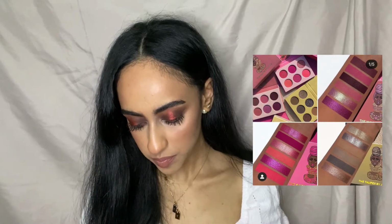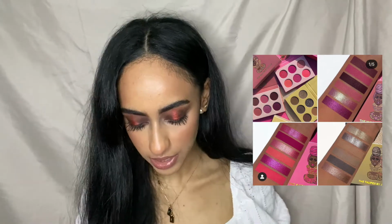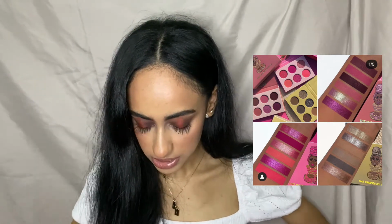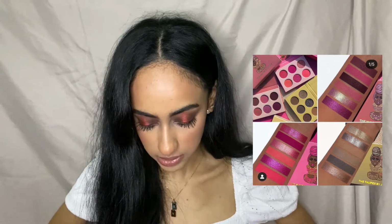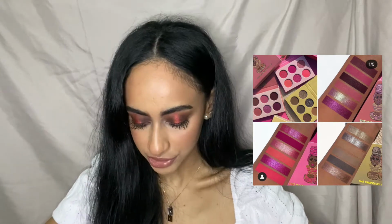Next thing is gonna come out from Juvia's Place. So they came out with like a mini at the beginning of the year, and they're gonna come out with more shades. So the sweet pinks, the taupes, and the mauves. Quite like them. I've never tried Juvia's Place eyeshadow quality, and I've heard amazing things about them. They're gonna be, how much is it? $14. That's so good. So $14 for 6 shades. I've heard amazing things about their quality. But I don't know why I've never tried their eyeshadow.